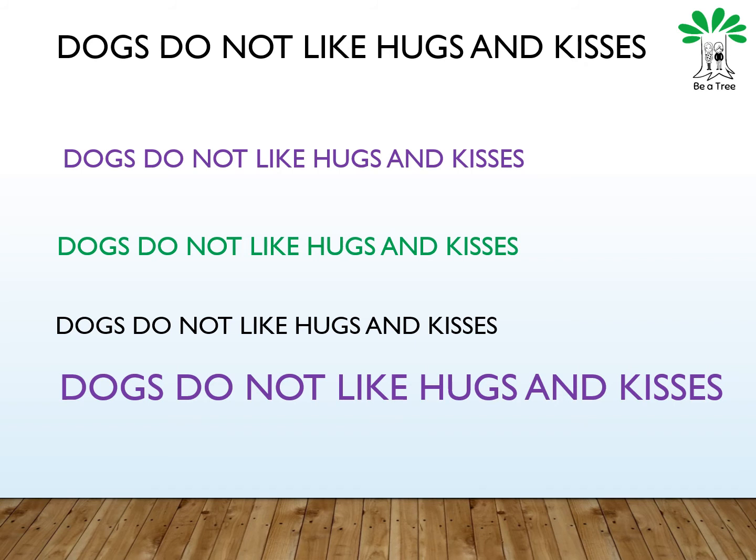It's not a good way to show them how much we love them because they don't really like hugs and kisses, okay? So we shouldn't climb on dogs. We shouldn't wrap our arms around dogs. We shouldn't really go in and kiss dogs. So repeat after me. Dogs do not like hugs and kisses.